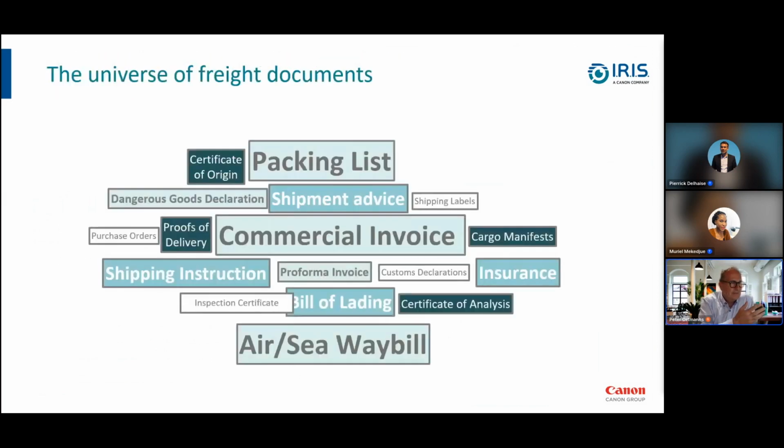We can recognize a sheer universe of different documents that come in a variety of formats: structured, semi-structured, and unstructured document types or classes, such as the packing list, the bill of lading, the commercial invoice, an air or sea waybill, and all the other classes that we can see here. And those classes establish a case that needs to be managed. Thus, a reasonable intelligent document processing solution needs to be able to deal with cases and not only with single documents.